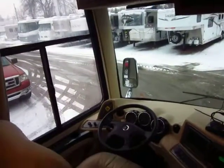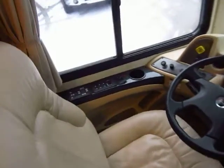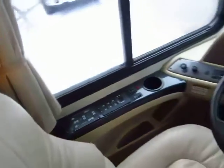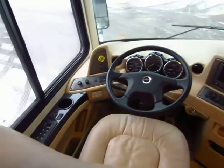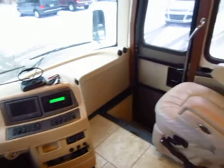I don't think I mentioned we are on a Spartan chassis in this coach. You know, power levelers over here on the side. It's got it all. And like I said, we've gone through it. We're making sure this thing is in top shape before it goes here. The last thing we want is for this thing to go down the road and give you any surprises.